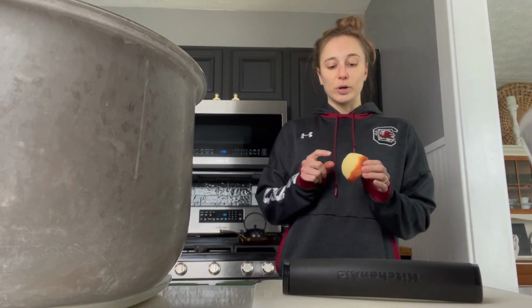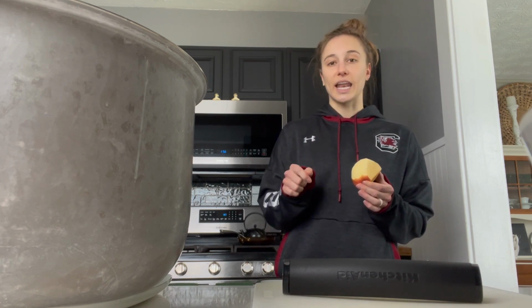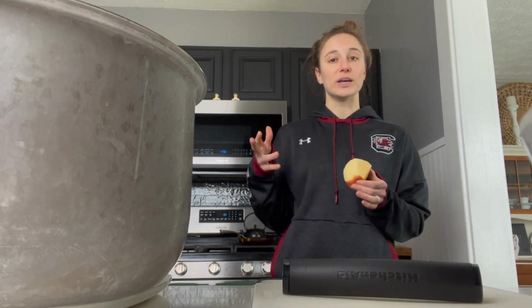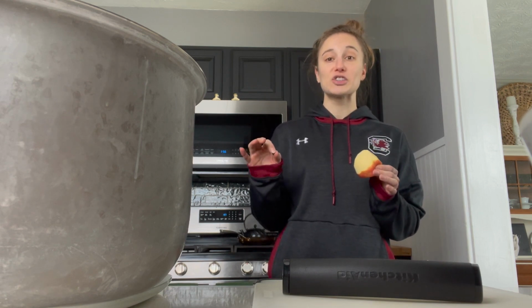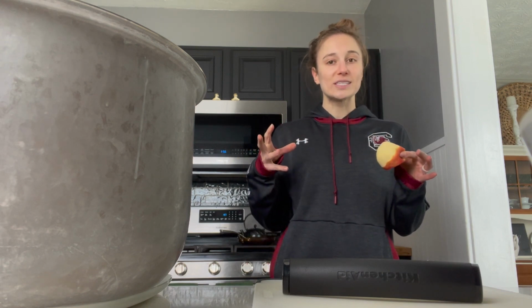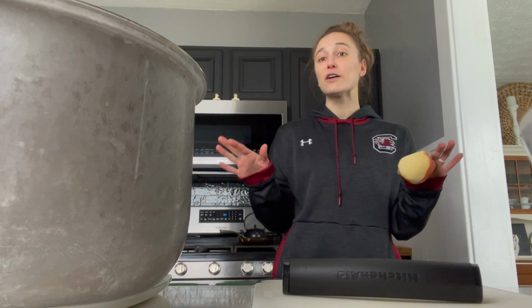So I like to put a little bit of apple into my oats. What I do is I skin it and then I slice it really tiny. I put anywhere from 20 to 28 grams of apple into my oats. It doesn't really change the flavor, but it changes the consistency so much. It really, for some reason, helps fluff up the oats, and I'm here for fluffy oats.